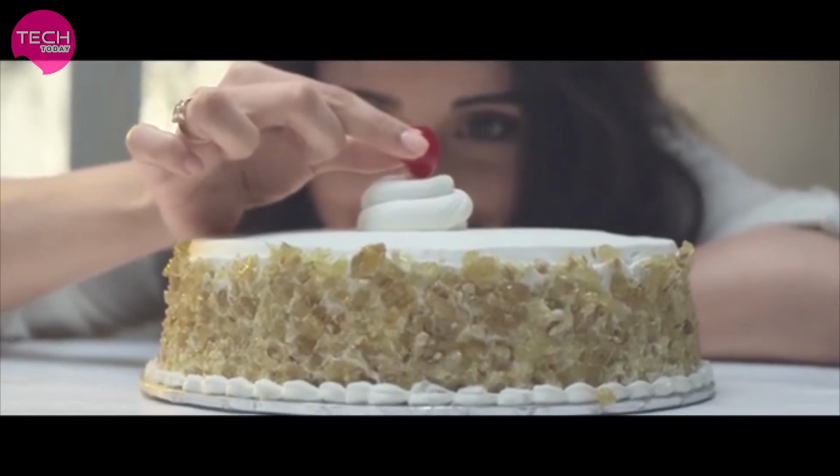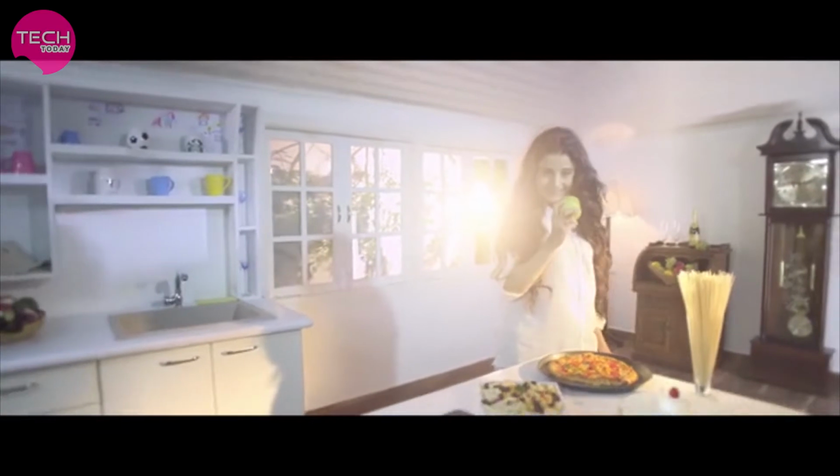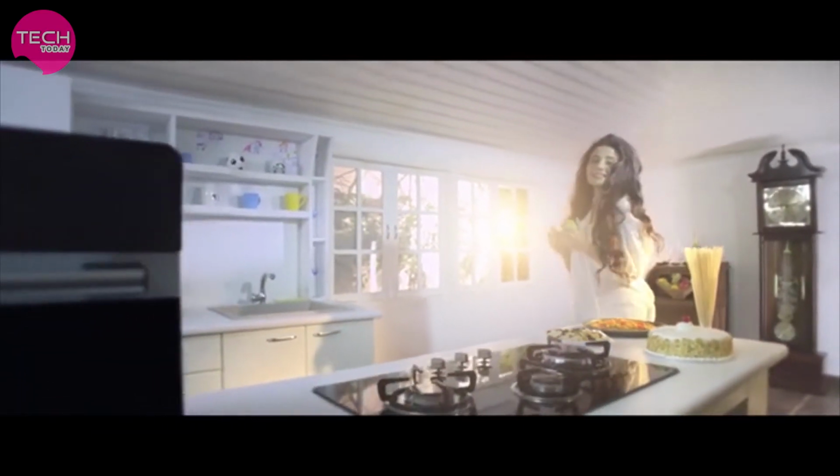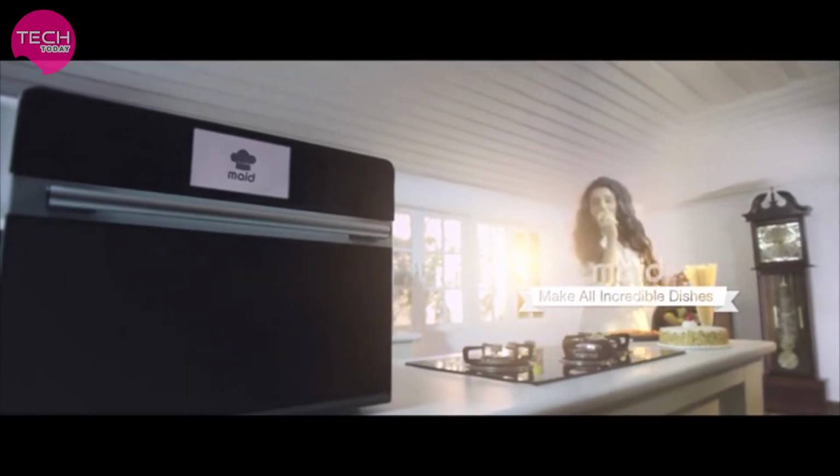Here's cooking made easy and fun as never before. Imagine, cook, indulge, make all incredible dishes Made.